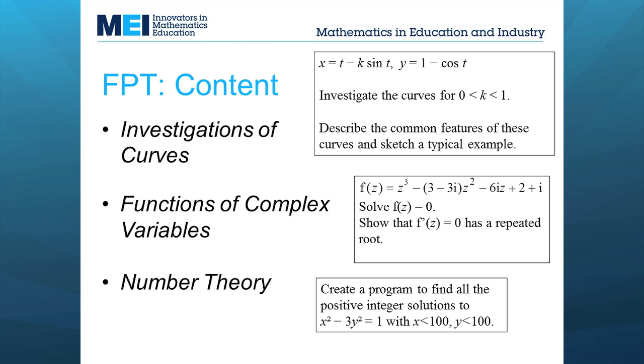In terms of the content, as I say, we were advised that the content had to be content that wasn't currently in the A-level maths or A-level further maths specification, so it had to be new content. Well, there were lots of units and lots of options in maths and further maths, so it was a very interesting activity to sit through and go through the whole of further maths and think, right, what's actually not in there that's appropriate for students and can be tackled with technology.